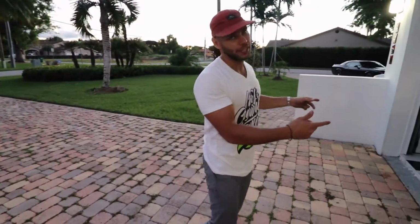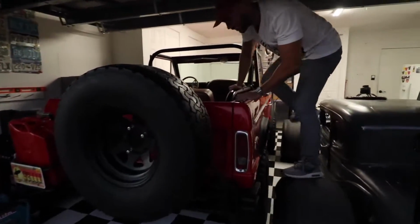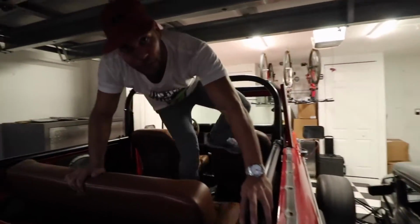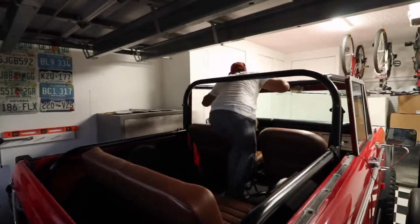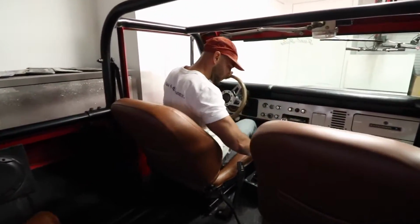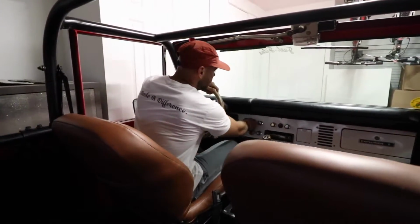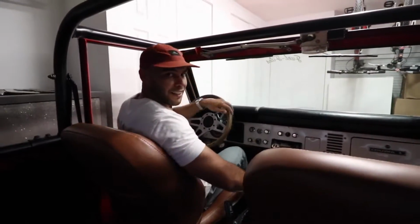All right guys, I appreciate you coming to check out the Model A. Now I'm going to show you guys the Bronco. We're a little tight on space, so this is literally how I have to get in here every time I use it, but it's worth it. Double pump on the gas real quick, electric choke, and we're good.